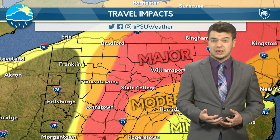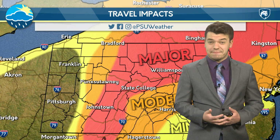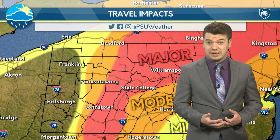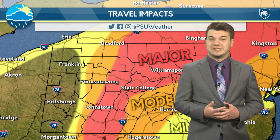If you haven't left State College or some of the other Penn State satellite campuses yet, I would suggest waiting till Friday, as that looks like a better bet. So you just want to take it slow if you have to go out and about on Thursday. But again, I would just suggest not doing so if that's entirely possible.